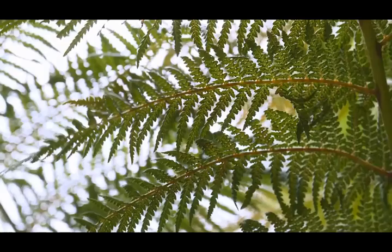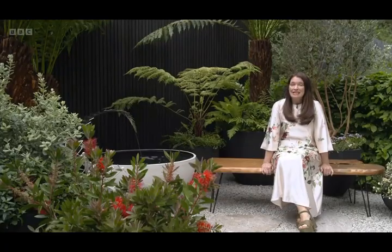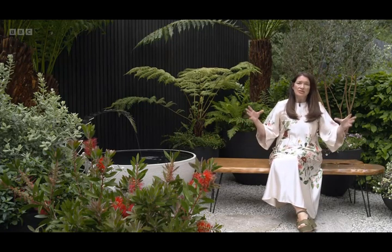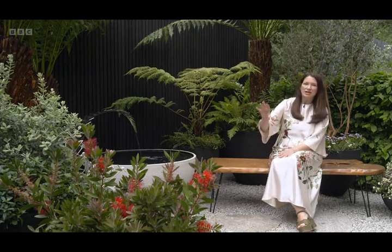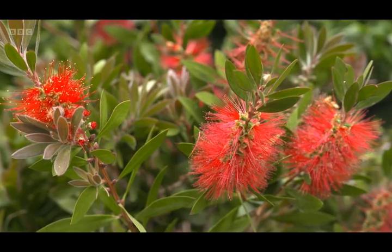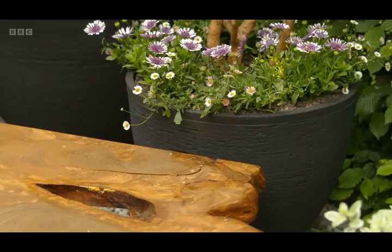This garden is called Feels Like Home, and it's no surprise actually that the designer is from New Zealand, because everything here are either plants that are indigenous to New Zealand or plants that grow there commonly. And it's wonderful. I love that she's used the colours of New Zealand through the planting. So you've got the red there of the calistemon, the white silver like the astelia, through to the black.